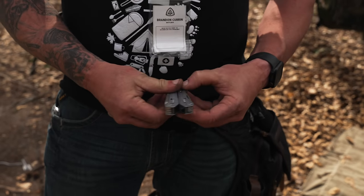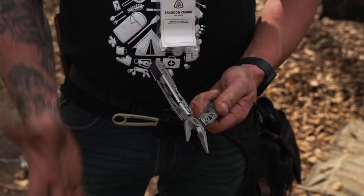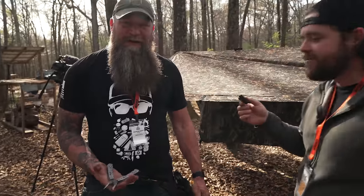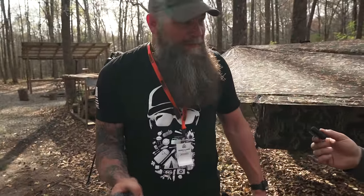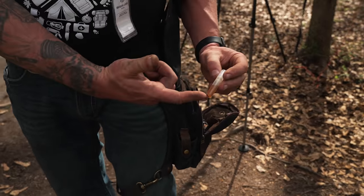Yeah. And the reason I like it is, it's spring loaded, like a Leatherman. You just spring load it and it gives me some room for some actual grip. You know what I mean? I've got, it's not what you think.